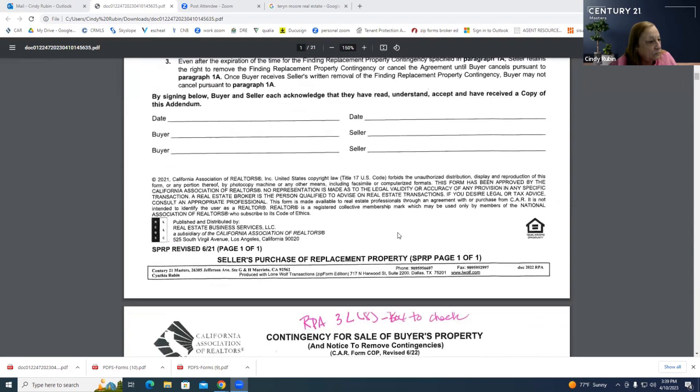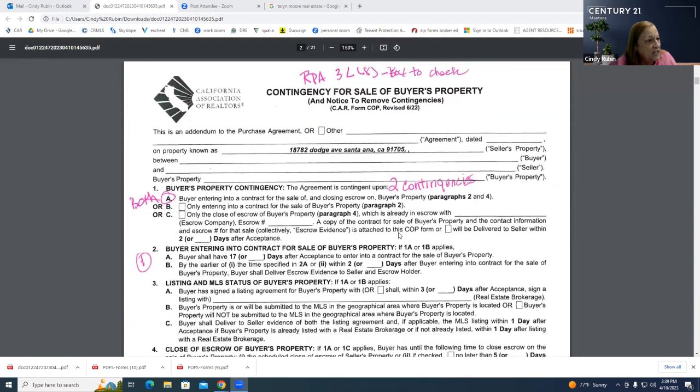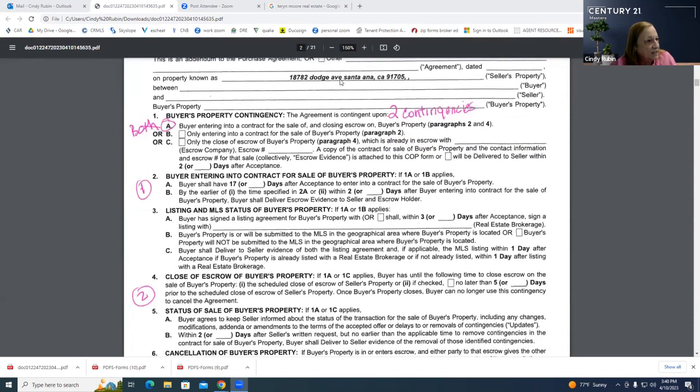Okay. Next, we're going on to the contingency for sale of buyer's property, which used to be a little 1-pager and now is a 1.5-page document with a lot more stuff in it. Okay, so there's some important stuff in here and there's just stuff. Okay, the top is the top.